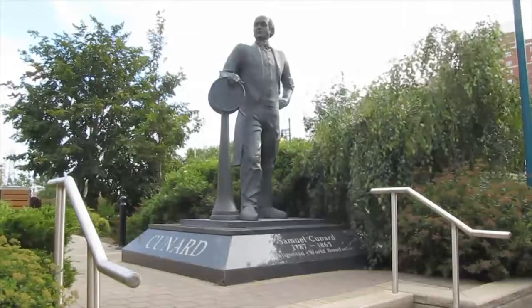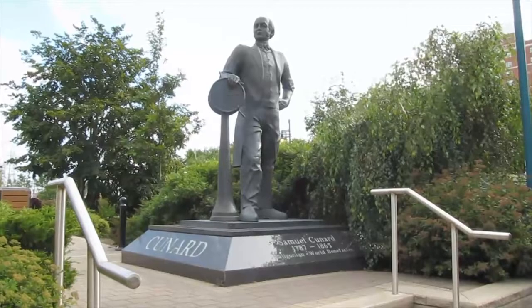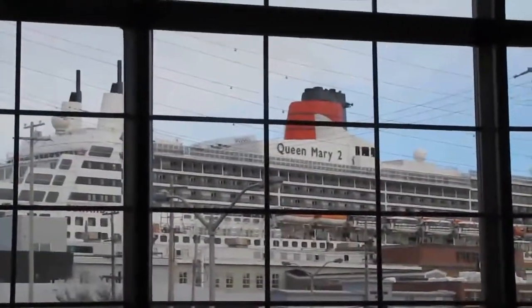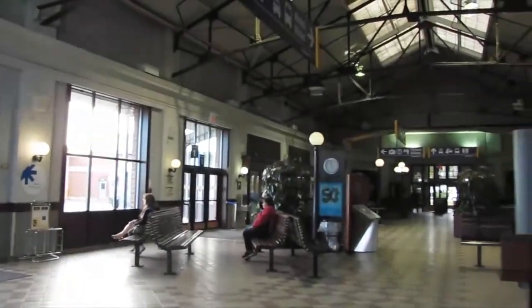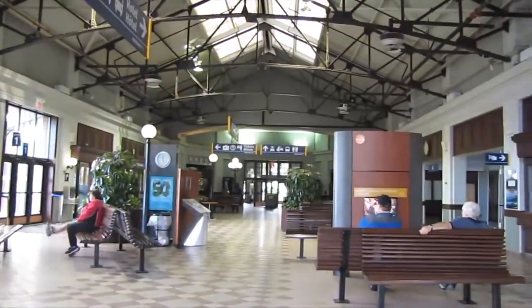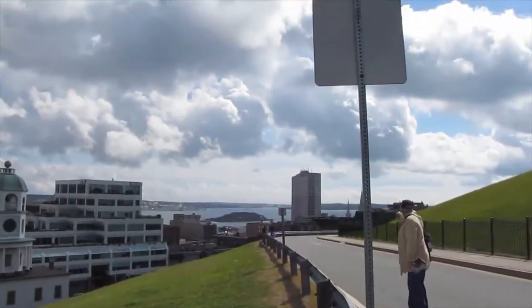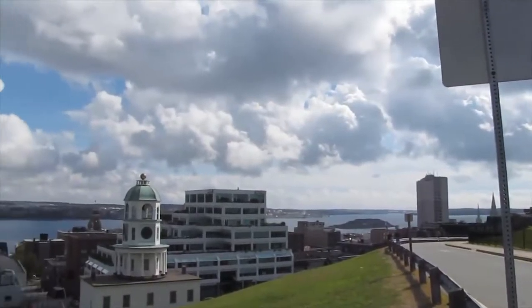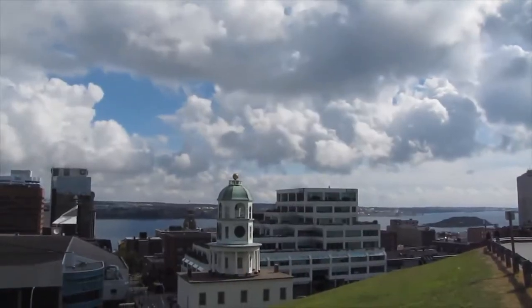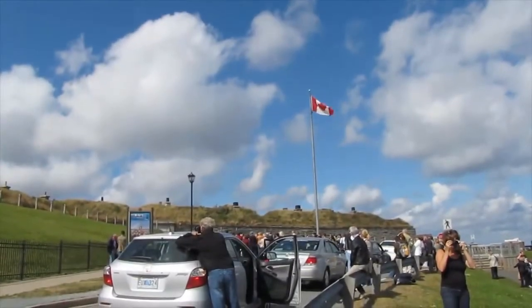See here the Samuel Cunard. It's a history in itself. The modern-day Cunard ships bear his name. Into the train station that opened up in 1928. So with the narration of Discover Halifax, Nova Scotia, a port to see, I blend in the history, background of these historic sites.